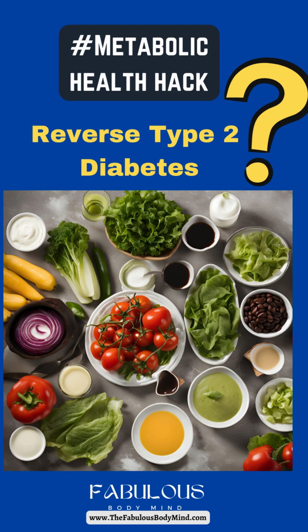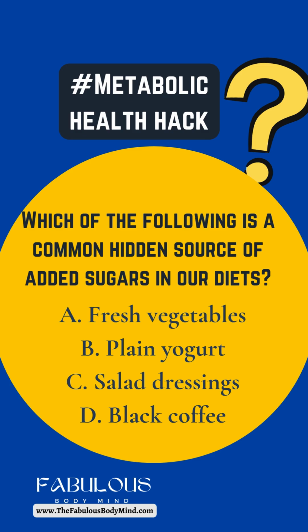Few days ago, I asked in my community during our Metabolic Health Hacks day this question. Which of the following is the common hidden source of added sugars in our diet? So the answer choices available were A. Fresh vegetables, B. Plain yogurt, C. Salad dressings, D. Black coffee. So, do you know the answer by now?